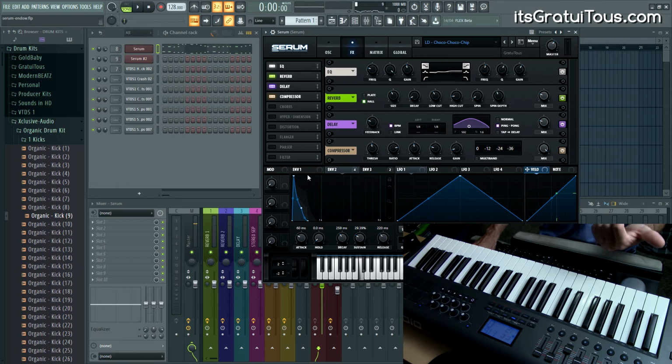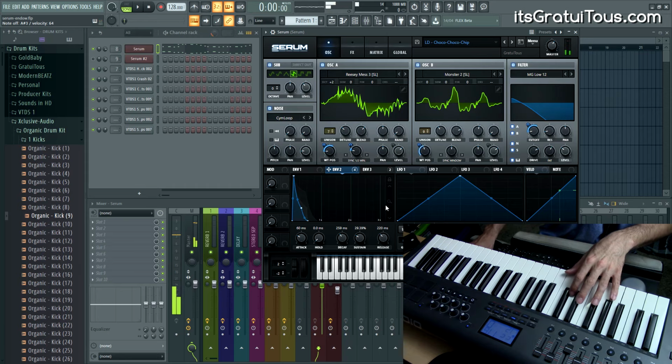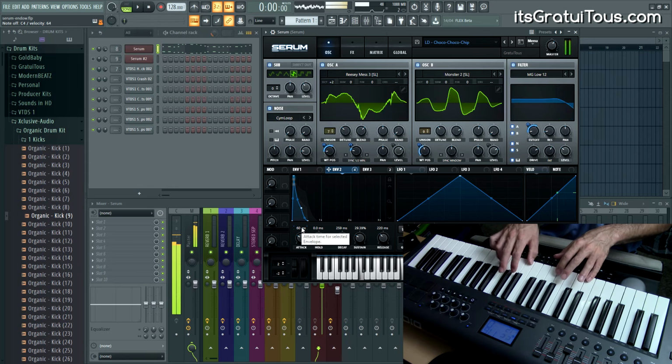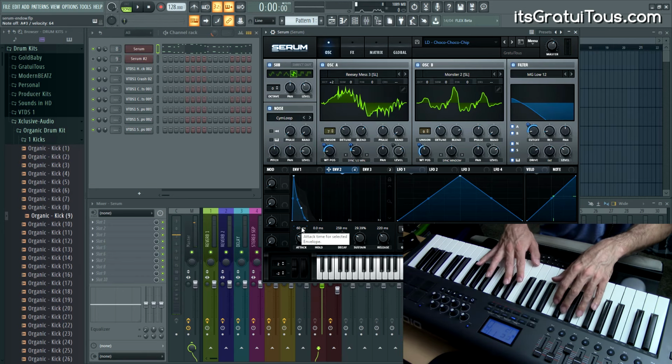You might have to play with the attack a little bit on both envelope 1 and envelope 2. So envelope 1 is your actual volume envelope, and then I use envelope 2 for the filter and stuff. I applied it to some of this wavetable stuff too. But again, you can just adjust the attack if you find that it's sounding out of sync with your music. It just kind of sounded kind of Caribbean to me a little bit.